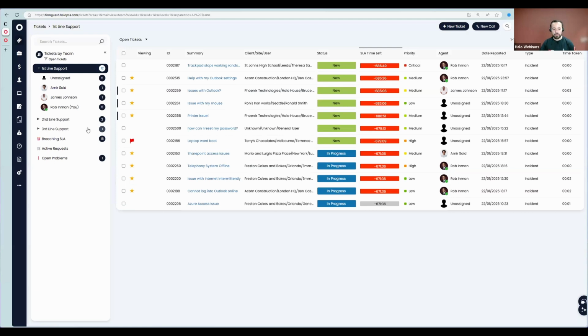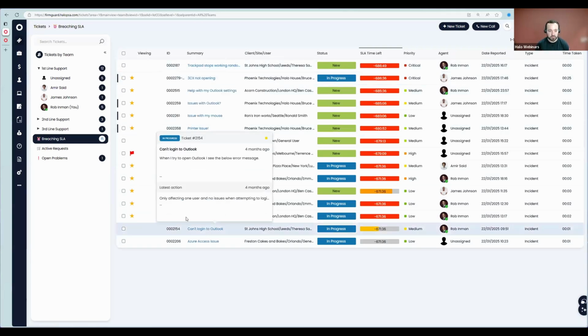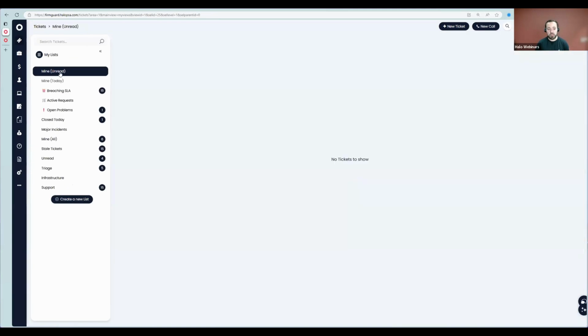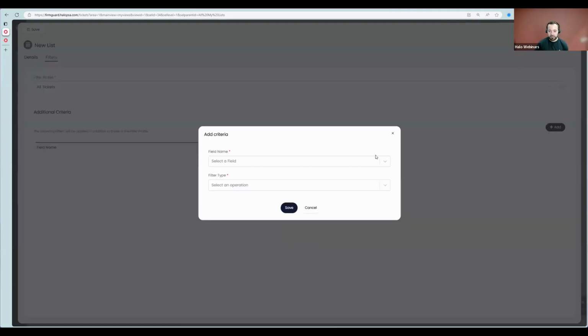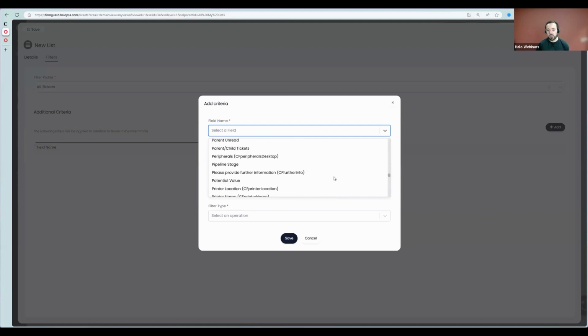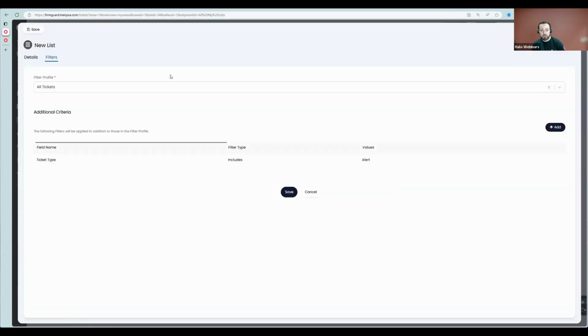But what we can do is we can actually be far more specific in terms of what criteria we would like to define in order for a ticket to appear in this list. And it might be that we want to show a list of alerts, for example. Now, if I wanted to create a list of alerts, all I have to do is click on my tickets by team, change my view to lists, where we see a full set of all of the available lists in the service desk area, and create a new list down here. Now, when I'm doing this, the important component is behind this filters tab. The filters that we can apply in order to create a list are incredibly diverse. We can see dozens, if not hundreds of fields at your disposal here, and pretty much every single data point that is tracked against a ticket, including its type, which in this case, we would want to define as being alert. Save that.